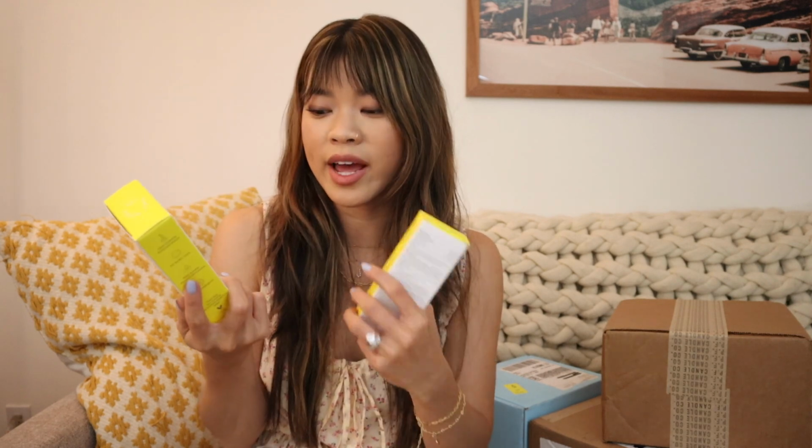I would suggest using this if you're just outside for an extended amount of time. This is great as an everyday underneath-makeup sunscreen. You can wear this under makeup, but I tend to wear their 50 SPF whenever I'm running outside. So really happy to have some restocks of sunscreen because I seriously go through sunscreen so quickly because I'm wearing it every single day.